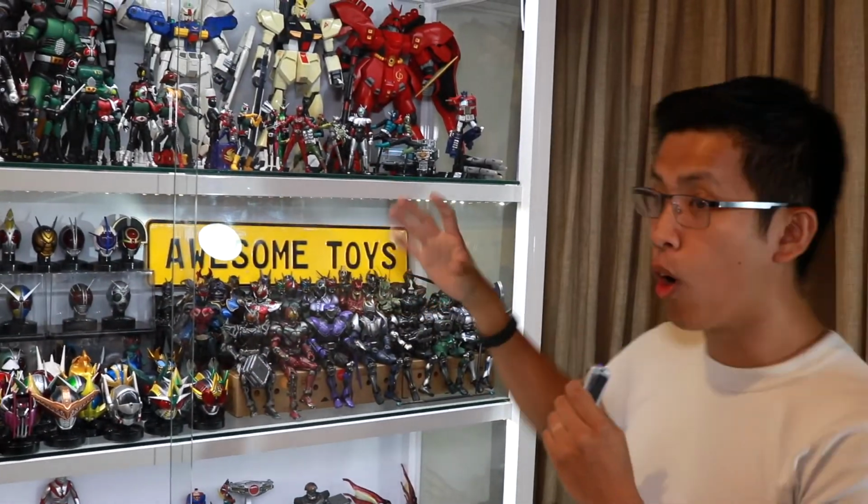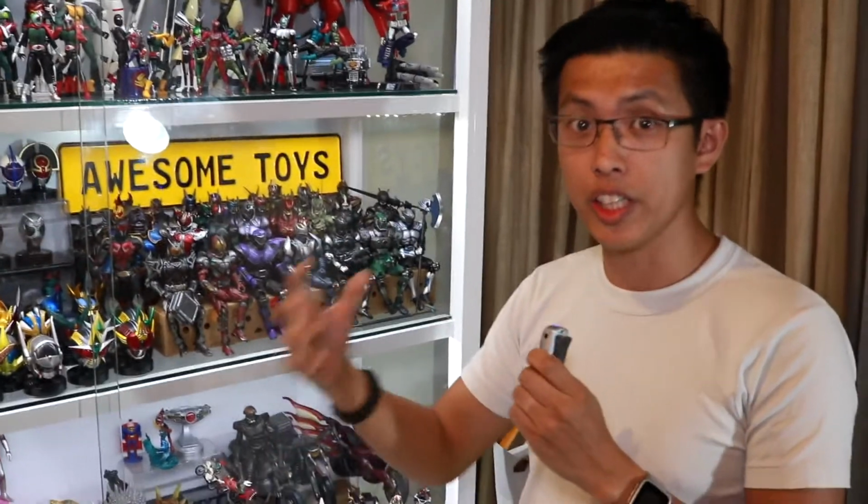If you want to have some smaller models, we also have a smaller size, a single case cabinet.